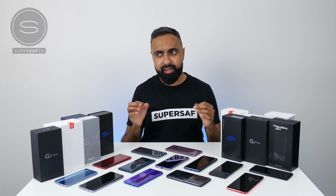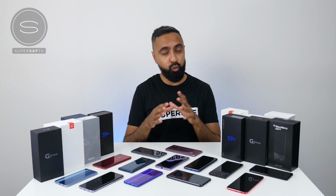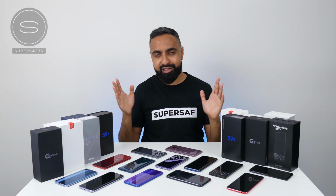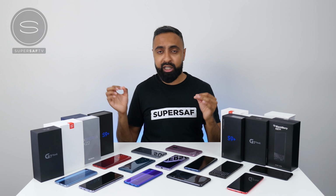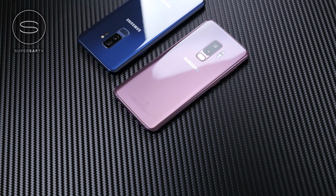But overall, these are some pretty good devices if you want something without a notch and with some of these other features. Now, the final devices in my list are probably no surprise, and they are once again joint because they are very similar devices. And they are the Samsung Galaxy S9 and the Samsung Galaxy S9 Plus. Now, although these may be incremental updates compared to last year's devices, they are great all-rounders.